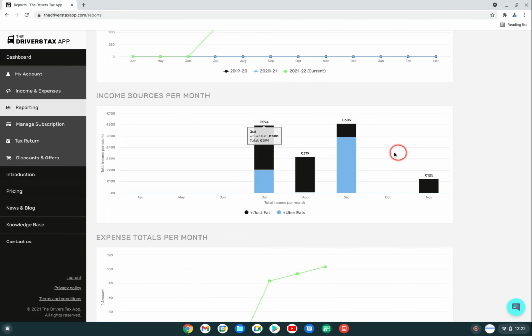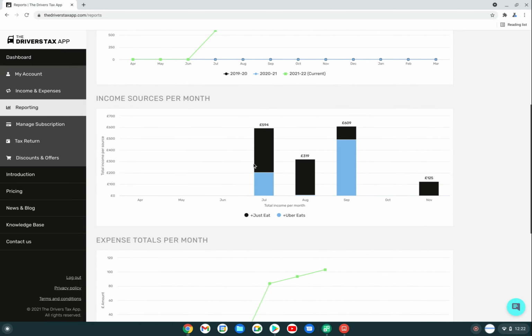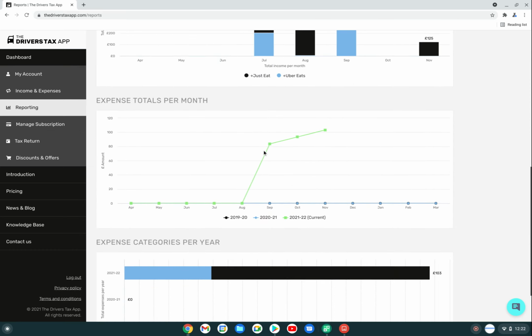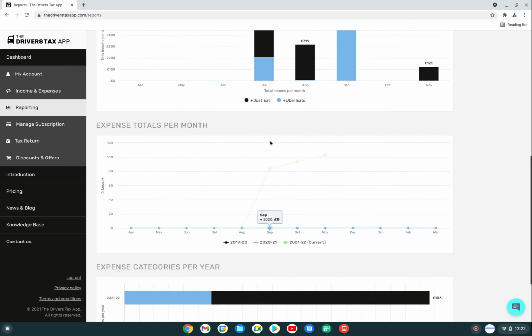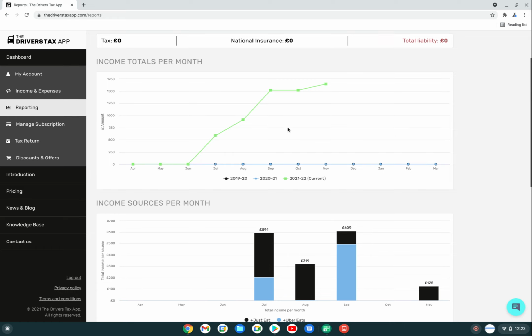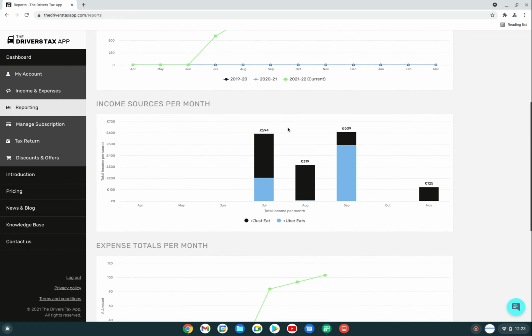One thing I think that's missing from here is I was doing the separation to see how much I made on each one. Now this isn't telling me, for example, for the current tax year, how much I've made on Just Eat and how much I've made on Uber. I kind of have to visually look at this and say, right, okay, there's more of a black colour on here, so I've made more on Just Eat than Uber Eats, but without sitting adding it all up I can't really see at a glance how much. I'd prefer to see something changed on that so you can actually see that in more detail. It would just be useful to see somewhere on the reporting screen.